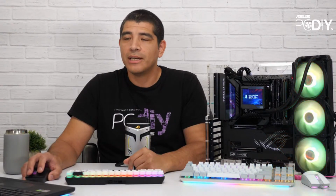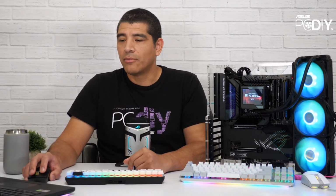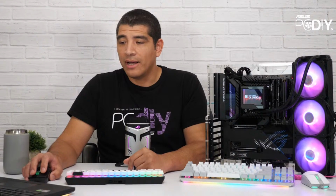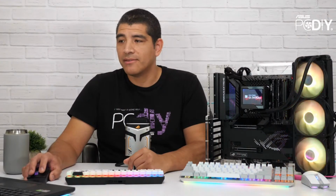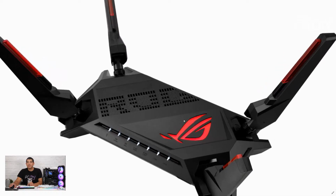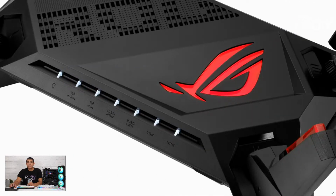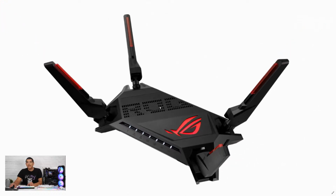So let me just go ahead and show you guys the GT-AX6000 right here. And this is going to be a really great option if you're looking for a Wi-Fi 6 router, if you haven't made the upgrade as of yet. This is a great option right here. Very, very high performance router, high performance chipset design. This is going to also feature 2.5G. So if you've got newer hardware that has the 2.5 gigabit networking standard, you want to also take advantage of the Wi-Fi 6.